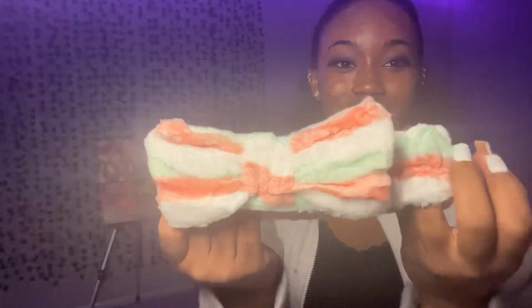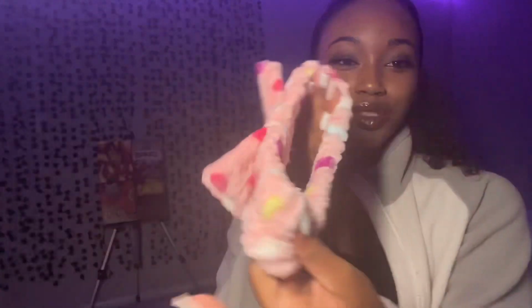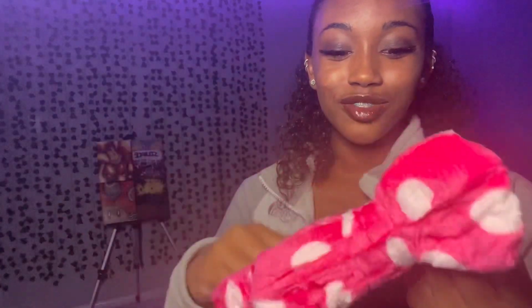Got this one. This is cute. This one looks like a cloud. This reminds me of a birthday cake, like a birthday cupcake. And we have this. This looks really Valentine's Day themed. I wish I had this for Valentine's. I could have made a makeup video for y'all. It's okay though. Anyways, next item.